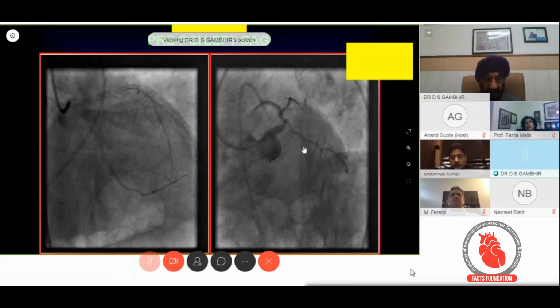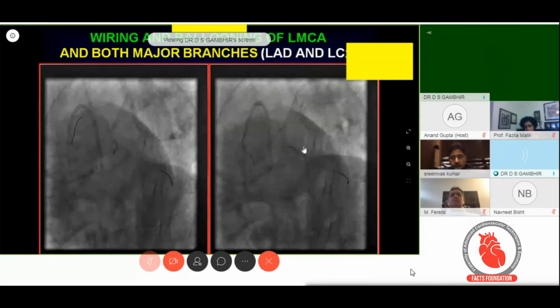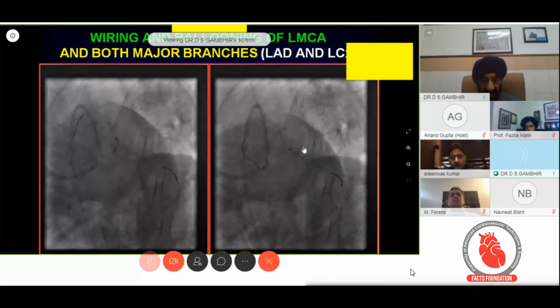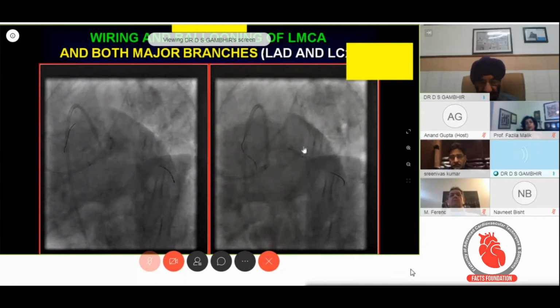Now going on to the second slide, where we had wired both the branches, and before we could do any imaging technique, the patient again had chest pain, and since the IVUS catheter was also not going, we thought let's first dilate and make room for the IVUS catheter to go in. So we wired both the branches and then did serial balloon dilatations.